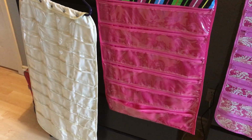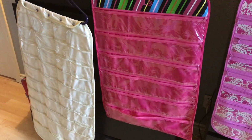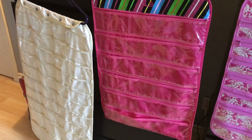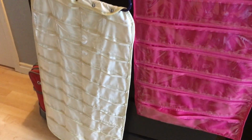My room doesn't have much square footage and I don't have much countertop, so having an elaborate jewelry organizer is just not in the cards right now. I would love to have one of those big stand-up ones, but anyhow.